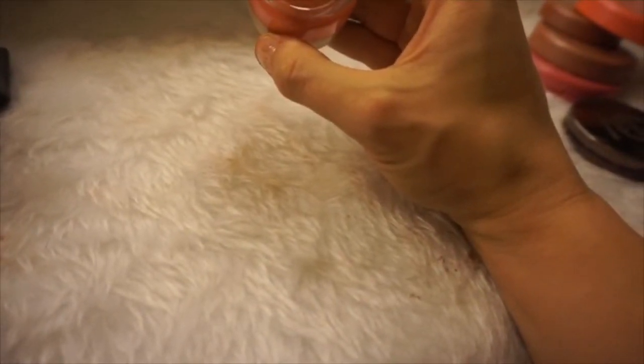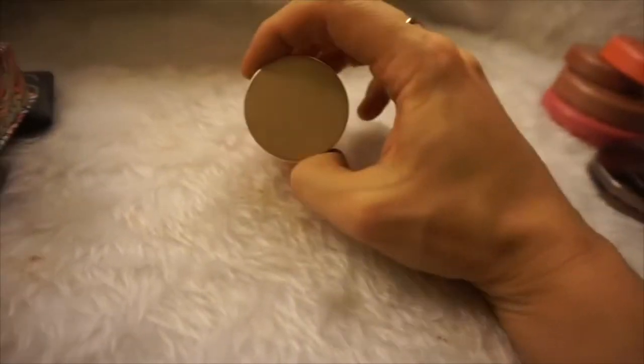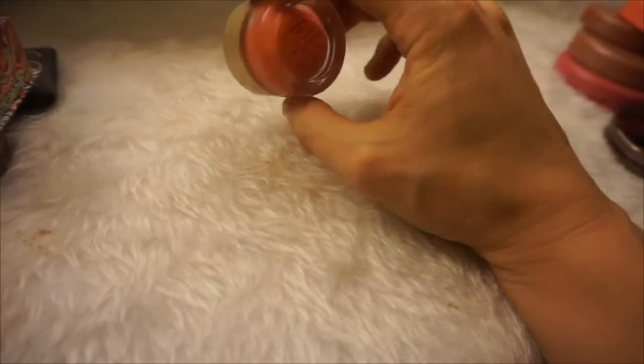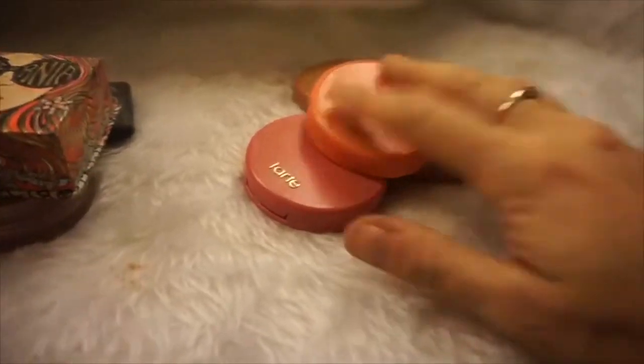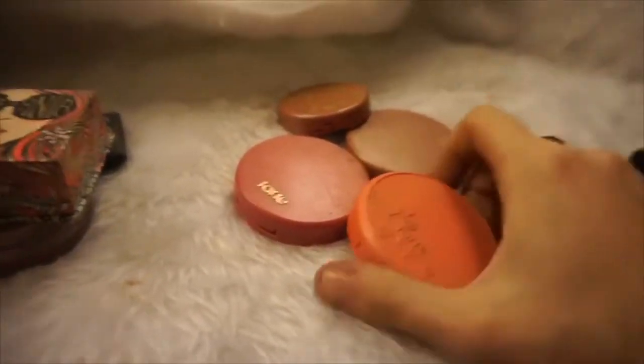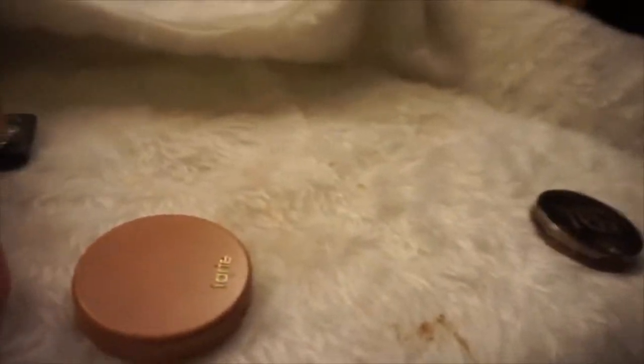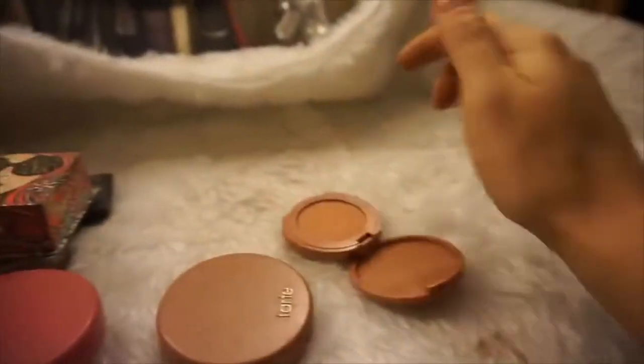Stila, this is like a watercolor, Shimmering Lotus watercolor blush. This is really pretty for natural makeup days, but I just don't do that enough. So I'm going to give that away. And then we have 4 Tarte ones. I have Achiote, Blushing Bride, Exposed, and Prim. I probably use Prim the least, so I probably should just get rid of it.